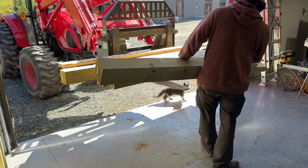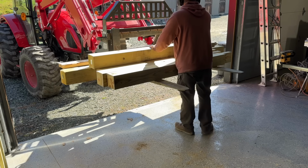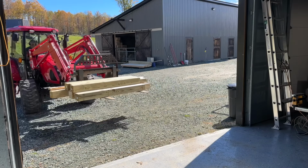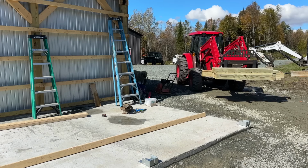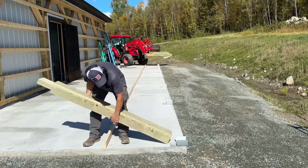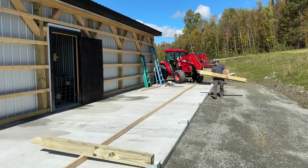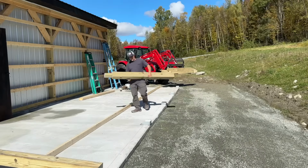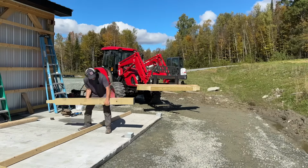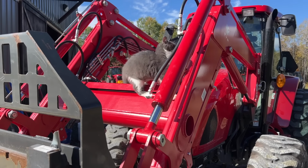Forrest, you seem to be liking the workshop. Oh, you don't like all the noise? That comes with the workshop. What are you doing, Forrest? Like the TYM?